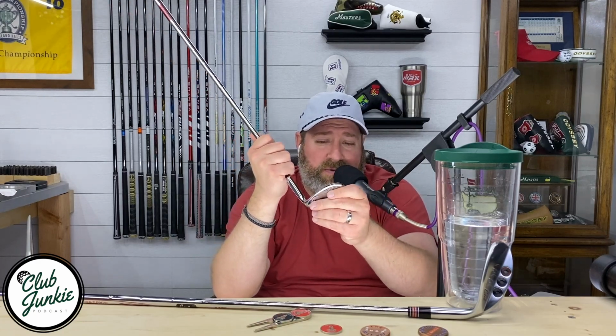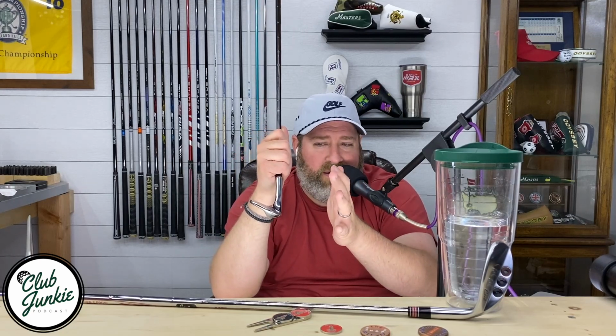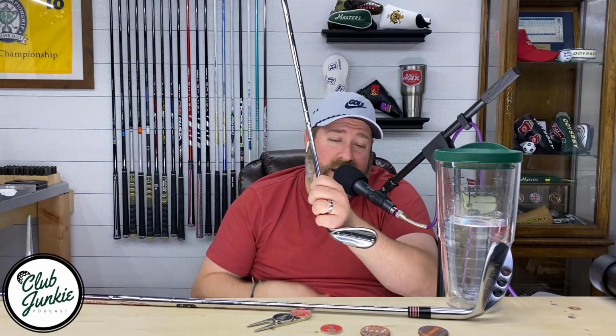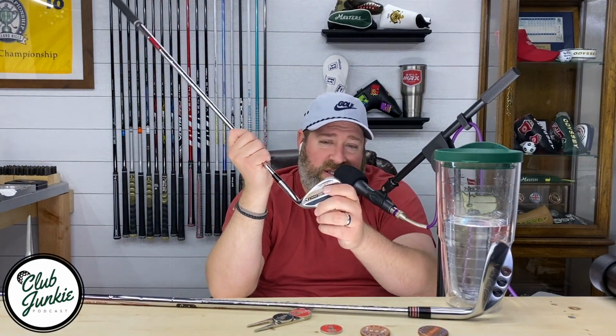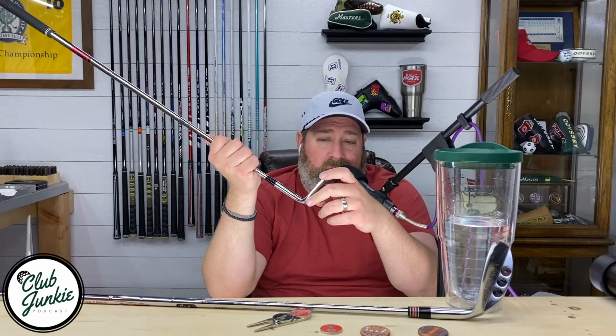But like I said, this thing spins really well. When you hit that low shot, just nipping it off the fringe, it checked up really quickly. Like I said, out of the rough, I think this thing spun a little better. Off a tight lie, I think it did again. It checked up just a little faster. It spun a little more.